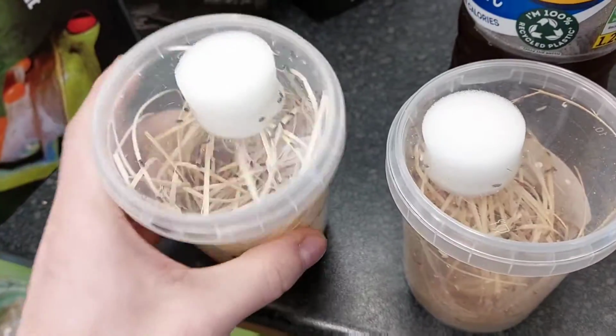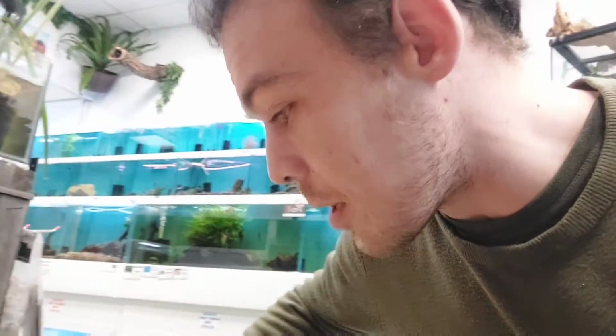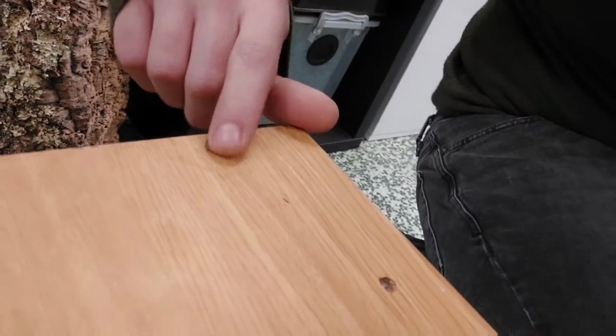So that means we can feed the dart frogs, we can feed the spider, or we can have some fun today. There's all our delivery defrosted. Now we've got to work on this bad boy. I'm pretty sure we can't get access to take the lid off. It would be nice if we could, but it's a very, very old style. It's all screwed with little caps covering the screws. Very, very old style tank.